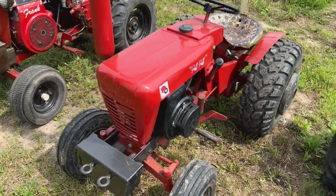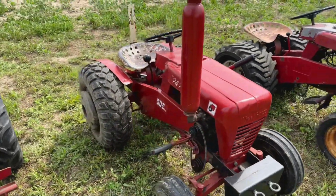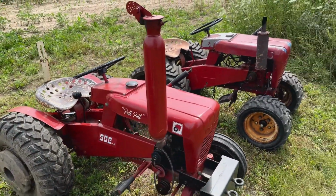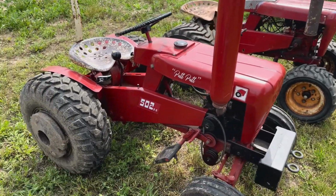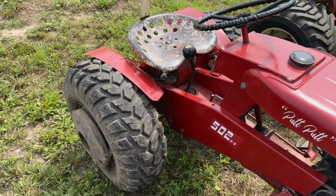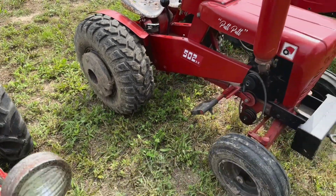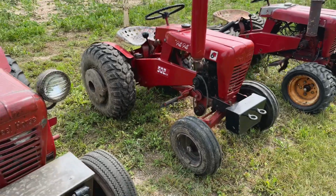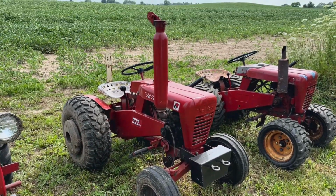Putt Putt has been customized with an 8 horsepower Kohler, a Cherry Bomb stack muffler, an 8 speed high-low range transmission, lots of weight, lots of traction, and Putt Putt does lots of work.